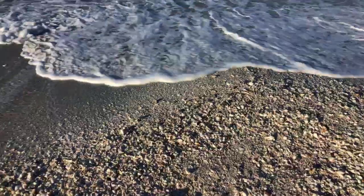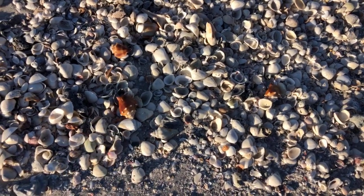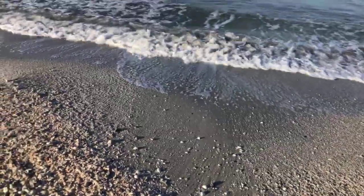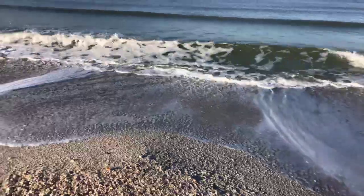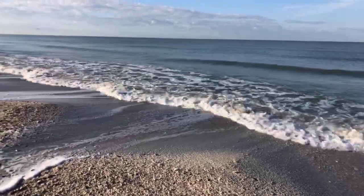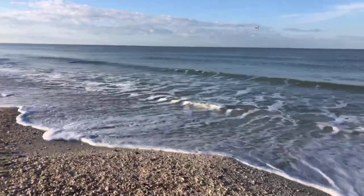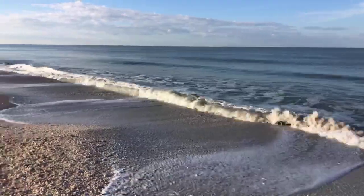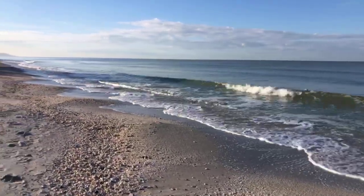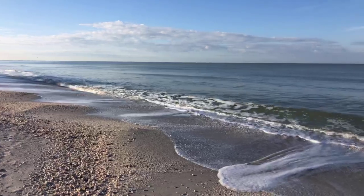But look at them all. There's one there, one over here, one over there. There's three of them right there. The conchs are everywhere this morning. I'm also seeing a lot of slipper shells out here. Not seeing the dolphins though, darn it. Have not seen the dolphins yet. Well, I gotta turn around and head back, call it a morning here for the live feed.